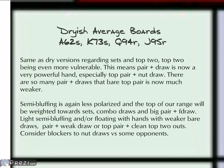On average boards, same as the dry versions regarding top set, top two is again much less powerful. Bare top two, I mean. And actually on these boards, since there are not many middle sets, top pair plus draw is going to be one of the strongest kinds of hands in your range. Top pair with a combo draw, or top pair with a big flush draw on the suited boards.